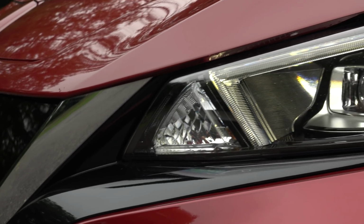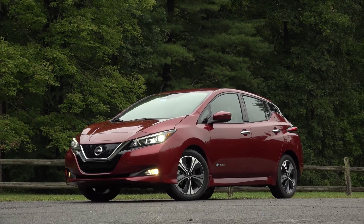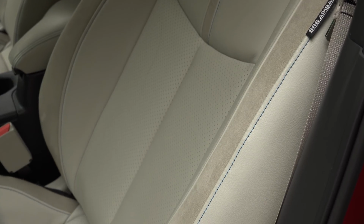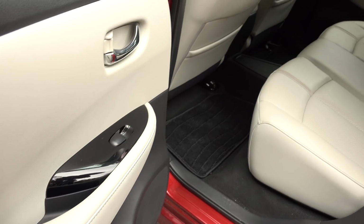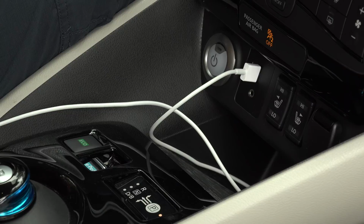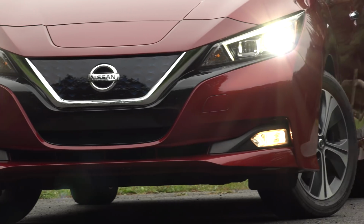I like the Leaf and the way it goes about its business. It looks sharp and is well conceived. But I don't care for the light gray leather interior with its bio-suede inserts. It looks perpetually dirty. There are no USB ports in the rear, no center armrest either, and there's no wireless charging pad. I'd also like to see LED fog lights.